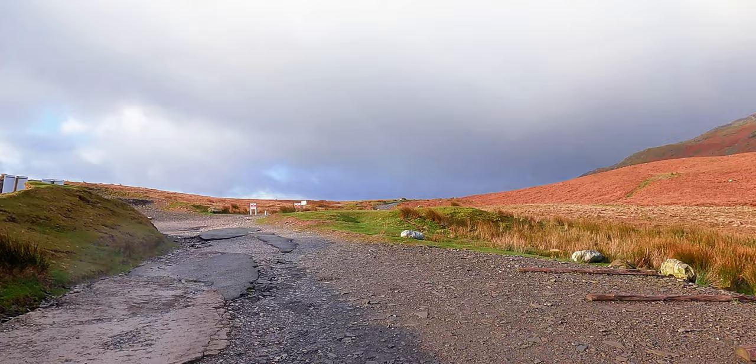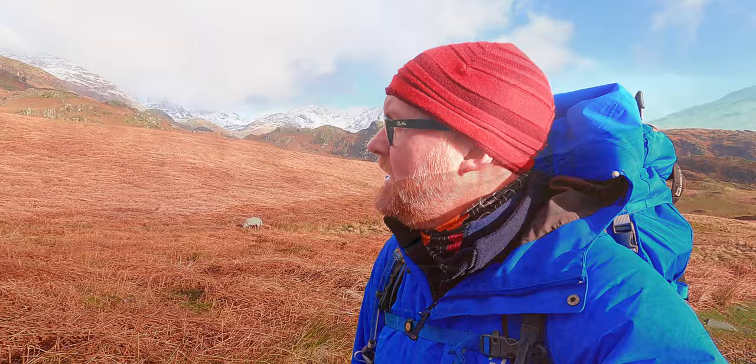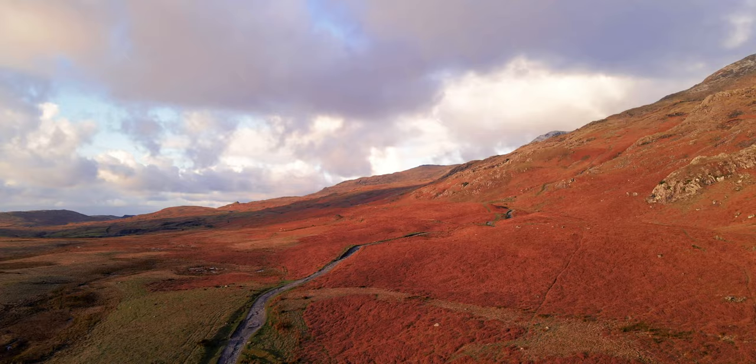Now I've only really just started at the car park, but it doesn't matter because it's not a competition. I'm now on the rough path section of the Walna Scar Road, which heads on over to Seathwaite, if one was so inclined. And it's apparently a beautiful walk, but not what we're doing today. Today we're following up the crest to the pass, and then breaking right.